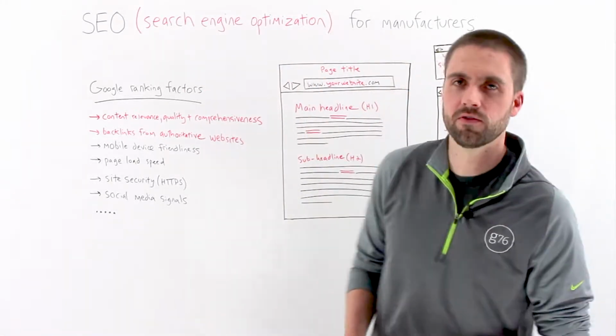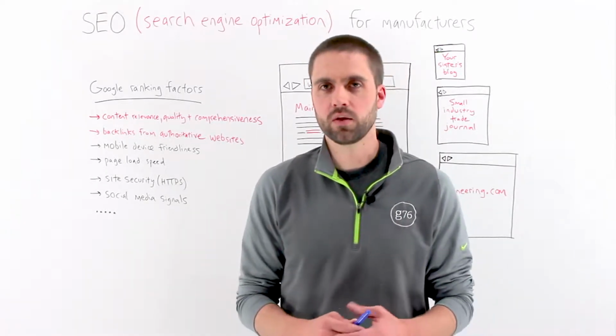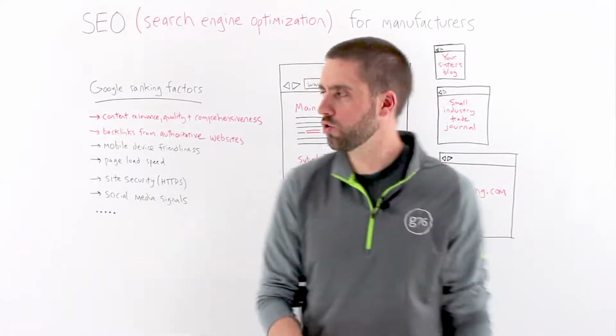Today we're talking about SEO, or search engine optimization, for manufacturers. There are all kinds of things that Google's going to take into account when deciding which pages to show you for any given search query.